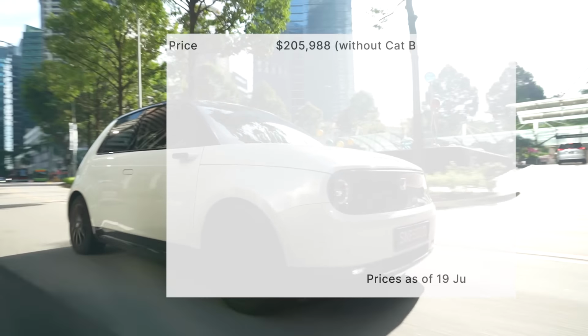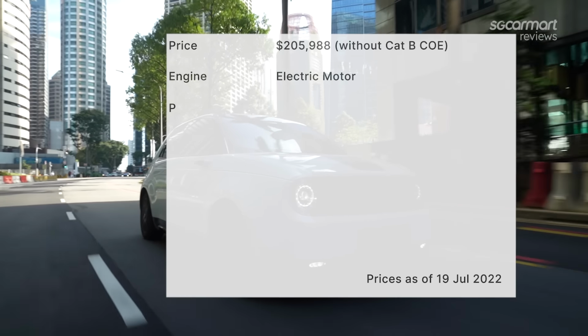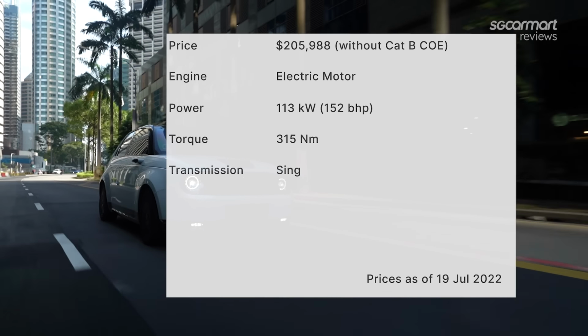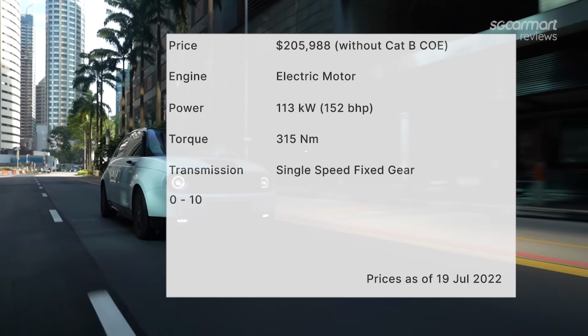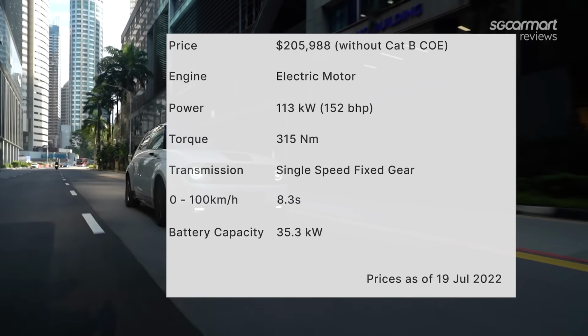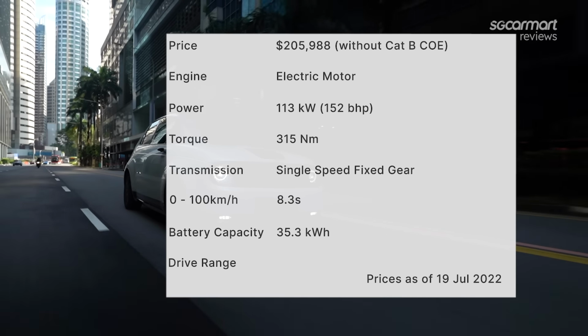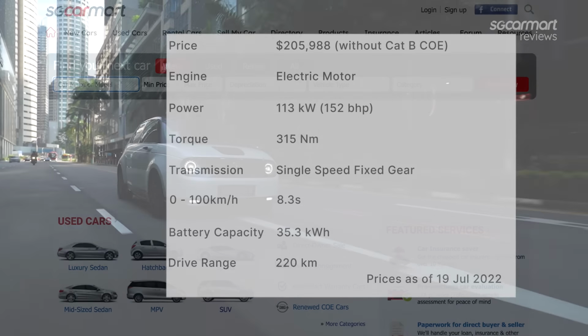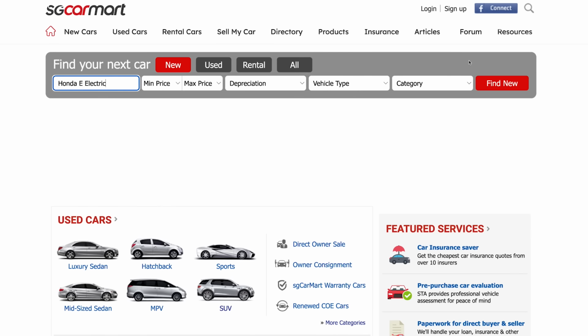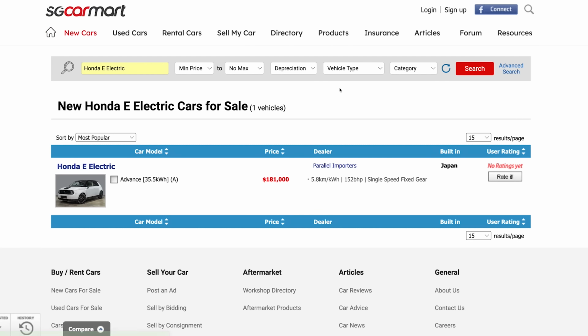The Honda e-Electric is priced at $199,000. The single electric motor produces 152 brake horsepower and 315 Newton meters of torque. The single-speed transmission brings the car from 0 to 100 km per hour in 8.3 seconds. The 35.5 kWh battery capacity provides a drive range of 220 km. For more details on the Honda e-Electric or any other car, head on to sgcarmart.com to help you make the smart choice on your next car.